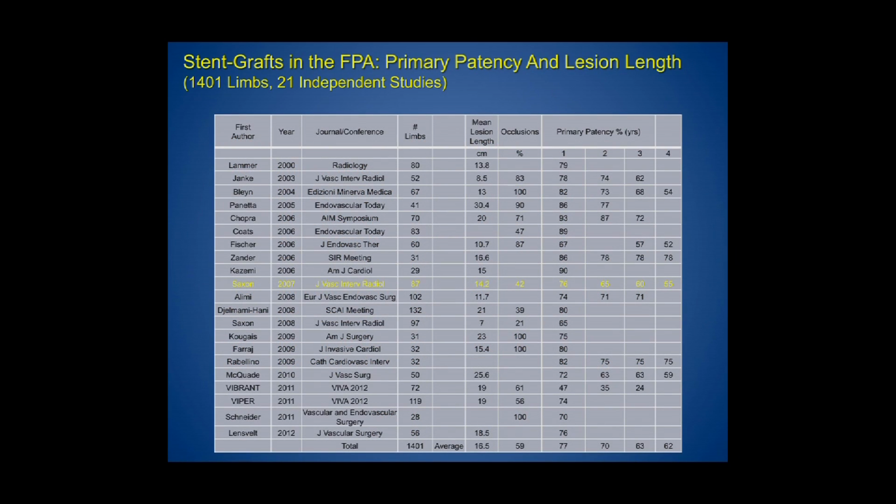Okay, let's get on to stent grafts, my primary topic here. I've been doing this since day one, 11 years ago. I have a 100% clinical practice, so I have a lot of experience with this, and a lot of limbs have been reported, over 1,400 limbs.